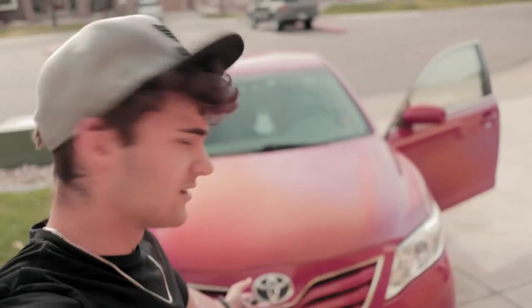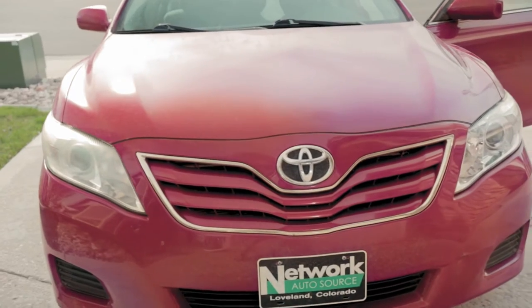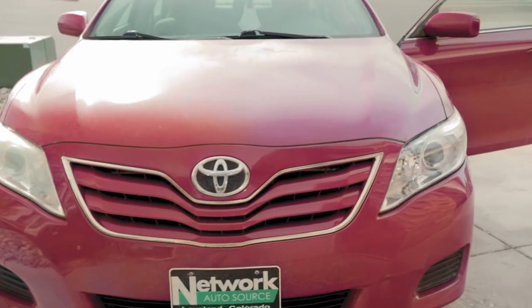Well, ladies and gents, I have something very special planned today. But first of all, I would like to show you something. Your boy has another car. It's a 2011 Toyota Camry. Hopefully it'll get me from point A to point B.